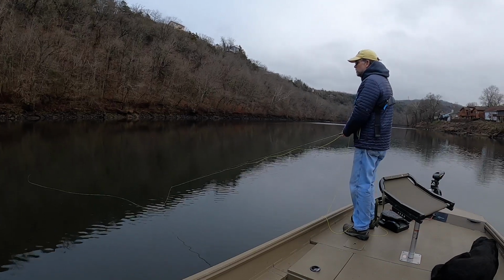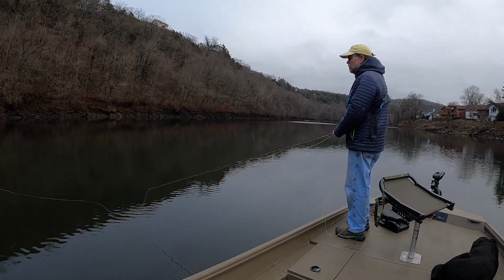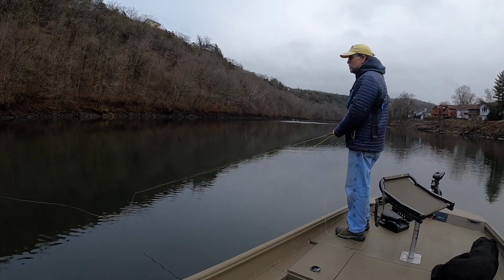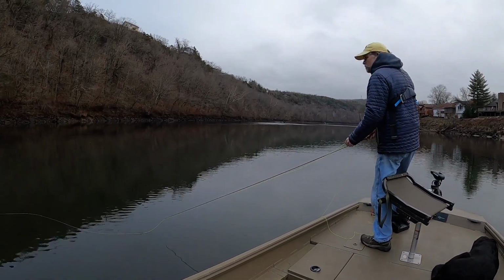So far they hadn't touched the midge. So I'm a little surprised with the activity on the surface.